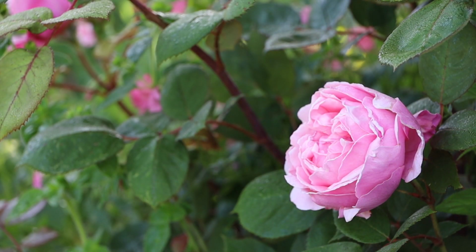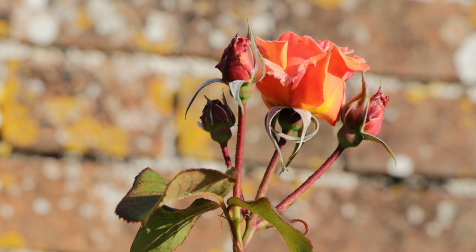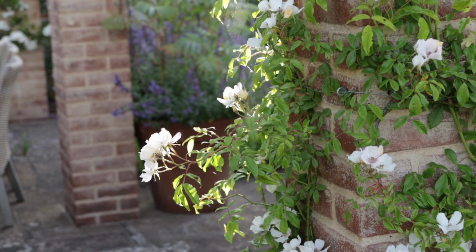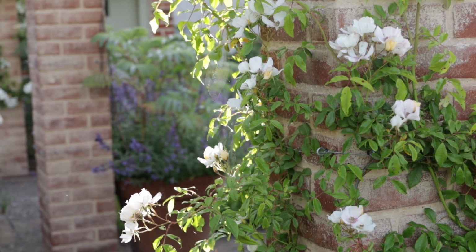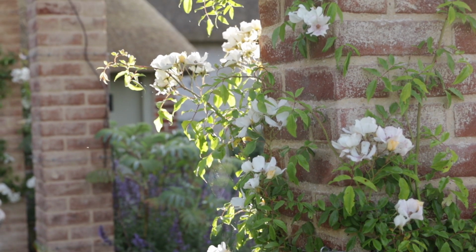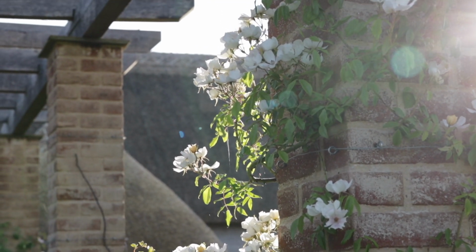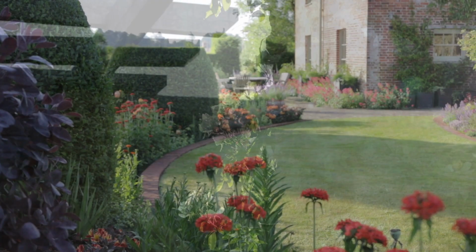All round the garden, the roses are fantastic at the moment, whether it's up by the wall or this beautiful climbing rose on the pergola. And I've got a pair of these at either end of the pergola, and they're just about getting well above head height now. You know, in a couple of years, they will really start to work on the pergola.